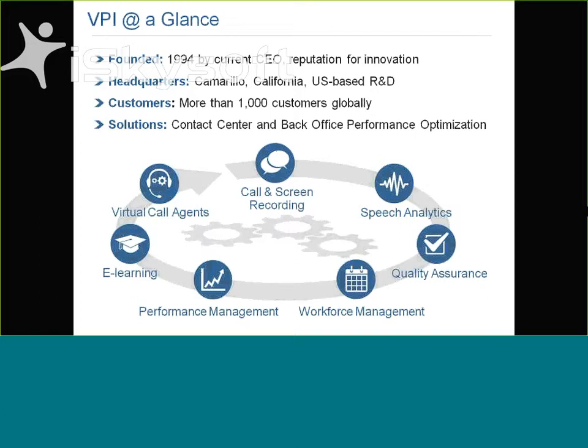We have a modular suite of solutions. I won't read them all here. Today we're going to focus on performance management and a little bit on the e-learning piece. But these modular solutions can layer on top of any of your existing technologies. You may have one or more of these technologies, and these can be added on to them at any time. You can either have the full suite, or many organizations just use performance management with us, and then they add on as we become partners.